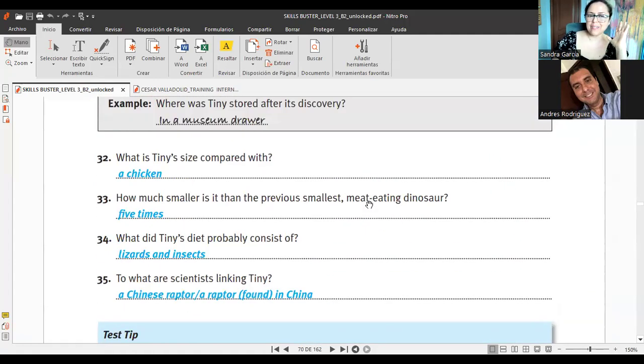Then you need to write 1 word, 2 words, 3 words, no more. It's usually no more than 4 words. It's never more than 4 words. So a chicken. Yes. A chicken. Exactly, that is the answer. A chicken. Okay, very good.